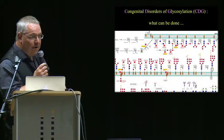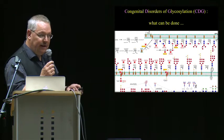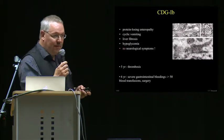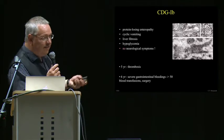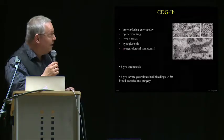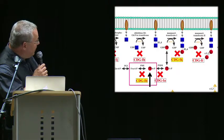So I'm going to tell you about what can be done today in terms of therapy of the different CDG forms. CDG1B is a disorder where you have diarrhea as a symptom, hypoglycemia, you have no neurological symptoms, but nevertheless it can be a severe disease where you die from.